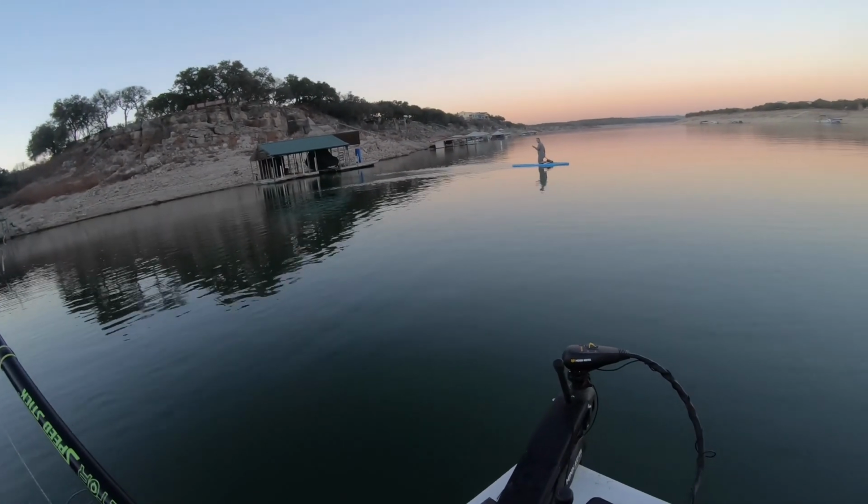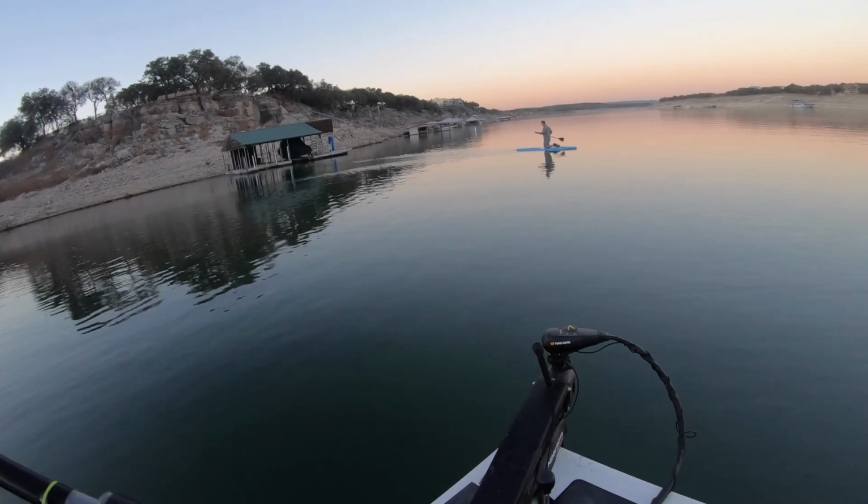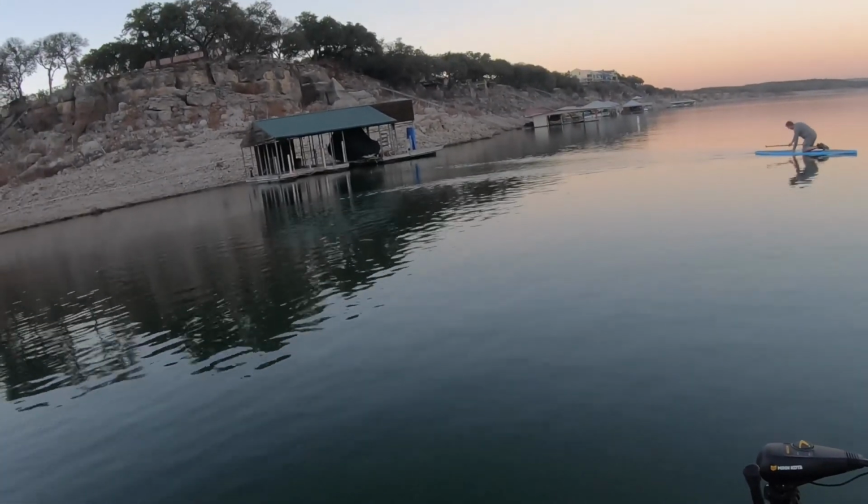Are you stuck in reverse? Yeah, pretty much. I had a car that would only go backwards for a while once.